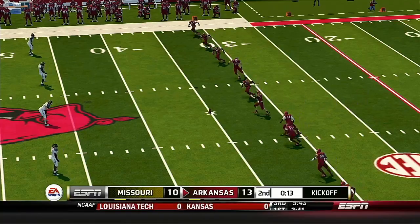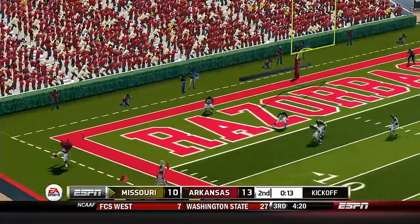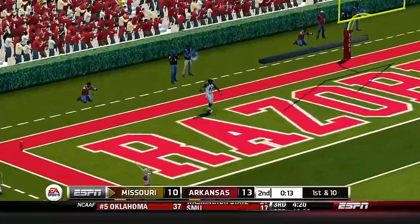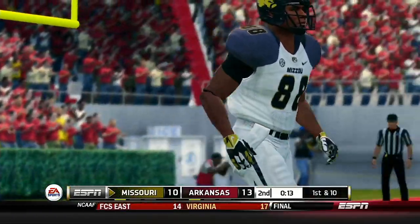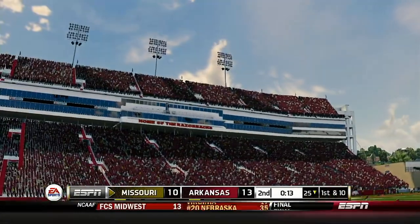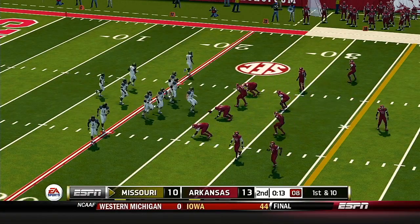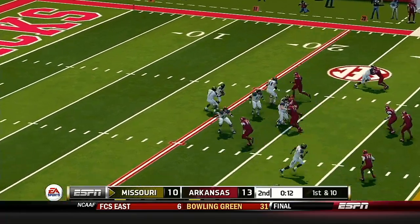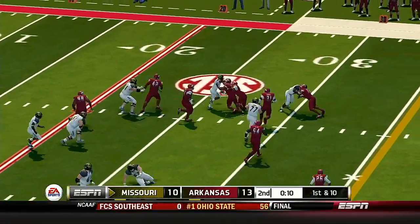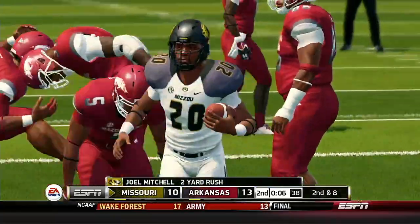To kick this one away. Excellent kick. And it goes into the end zone, down for a touchback. I was really impressed with their last series. They came out with a focus on the passing game, and the offense got the job done. We'll see if they have the same strategy here. Brought down at about the 27-yard line.